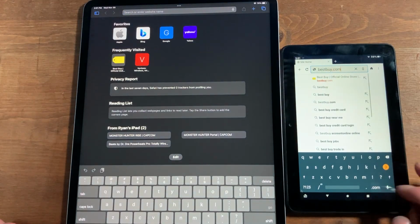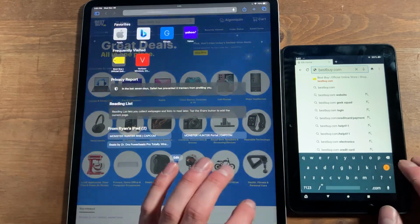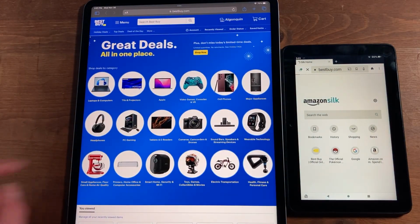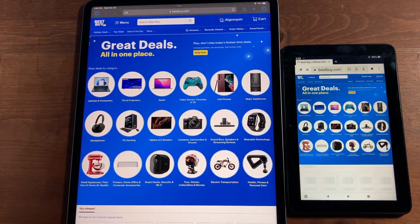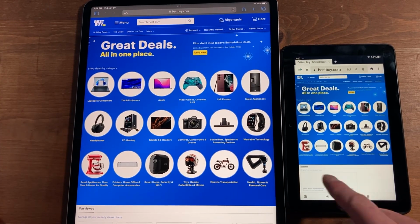Start out on a bit of a harder website for budget tablets. That is just Best Buy's website. And see, the M2 processor is basically instant. It's insane how fast this iPad is. But you'd also kind of expect it from that expensive of a tablet. So this is still loading in.